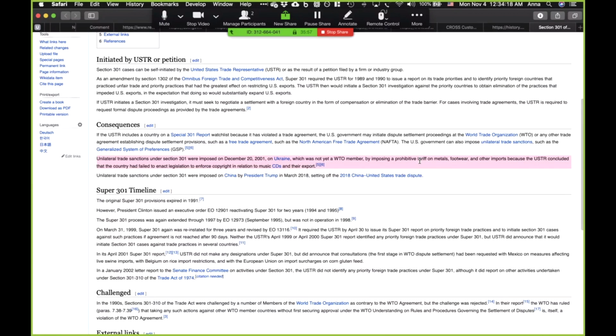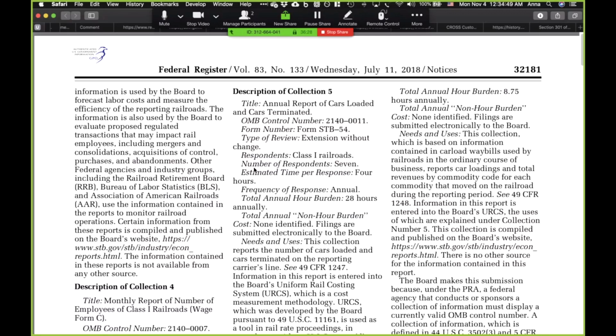By imposing prohibitive tariffs on metals, footwear, and other imports, because the USTR concluded that a country had failed to enact legislation to enforce copyright law in relation to music CDs and their export. So basically, if you were pirating Nickelback or Linkin Park back then, the U.S. Trade Representative would come down on you, and they used these means to crack down on Ukraine to get them to comply with U.S. IP law, which is all fine and good.